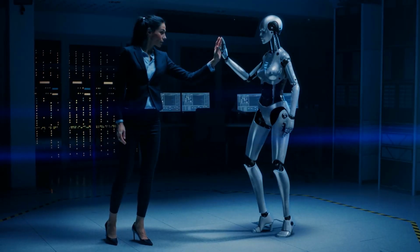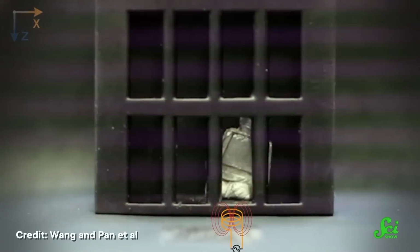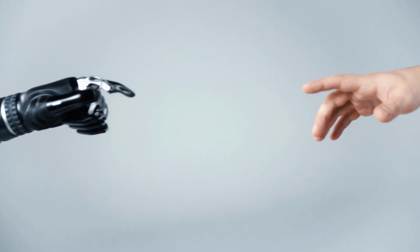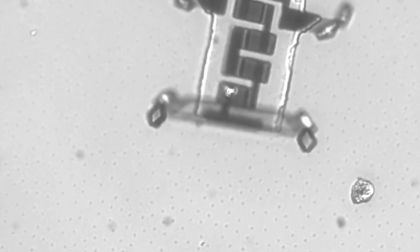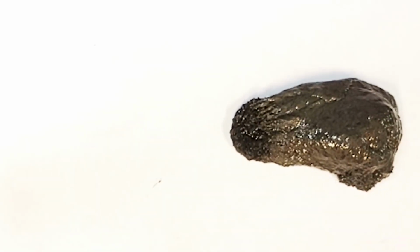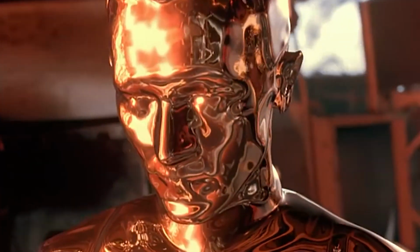While it's understandable that comparisons are being made between the T-1000 character from Terminator and the creation of Pawn, there are limitations to how far these comparisons can be taken. According to researchers, the robot still requires an external heater for melting and an external magnetic field for controlling movement and shape change. In contrast, the T-1000 is fully autonomous.